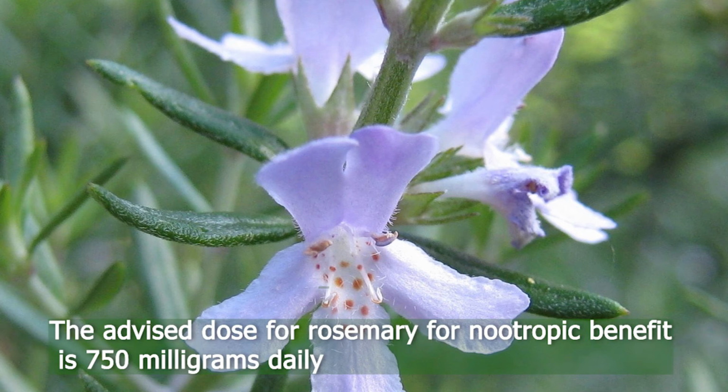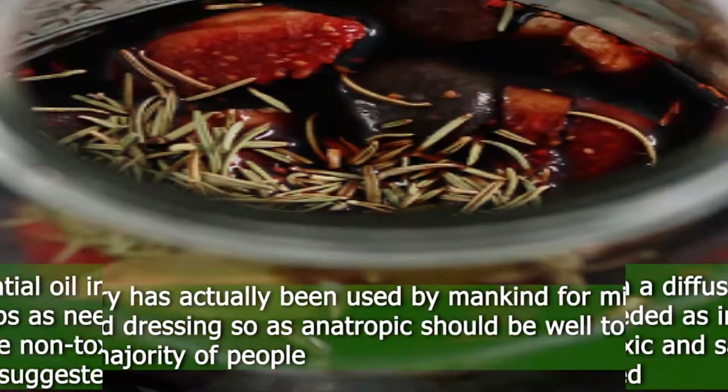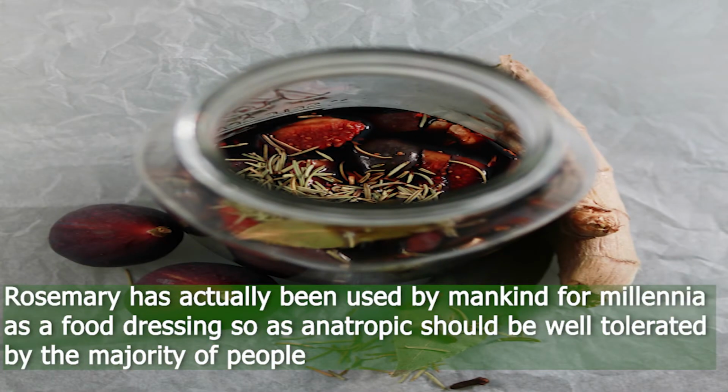The recommended dose for rosemary, for nootropic benefit, is 750 mg daily. Rosemary essential oil in a diffuser is 1 ml, or 10 to 40 drops as needed. As a nootropic, it is thought to be non-toxic and safe when used as recommended. Rosemary has been used by mankind for millennia as a food seasoning, so as a nootropic it should be well tolerated by the majority of people.